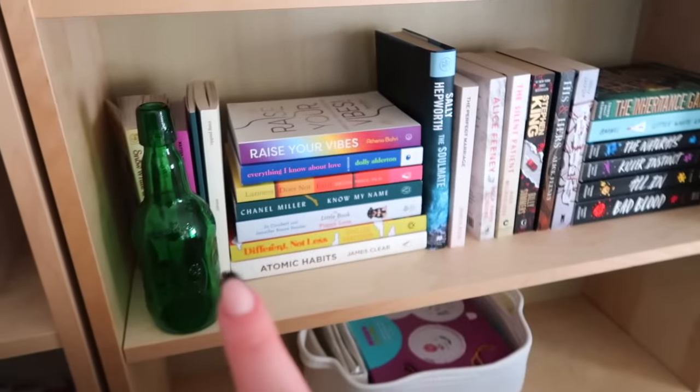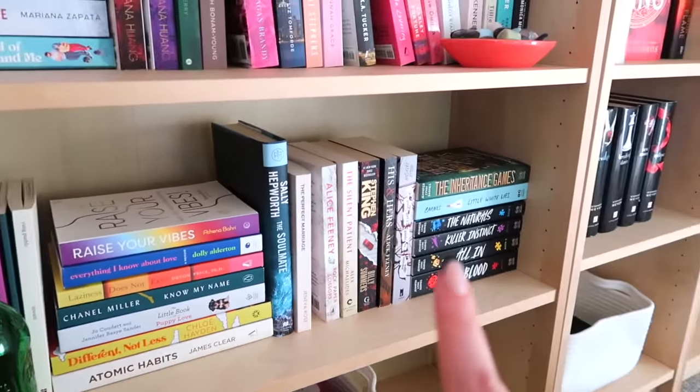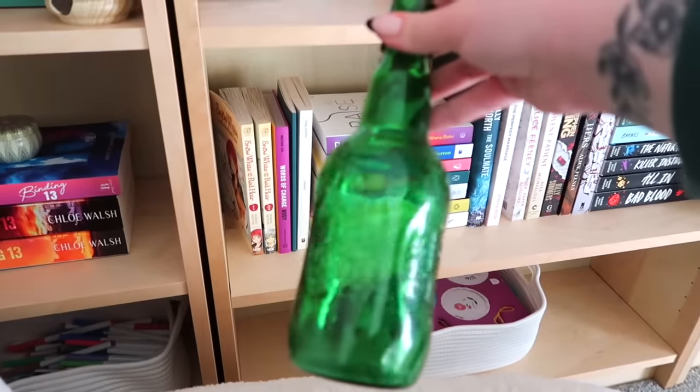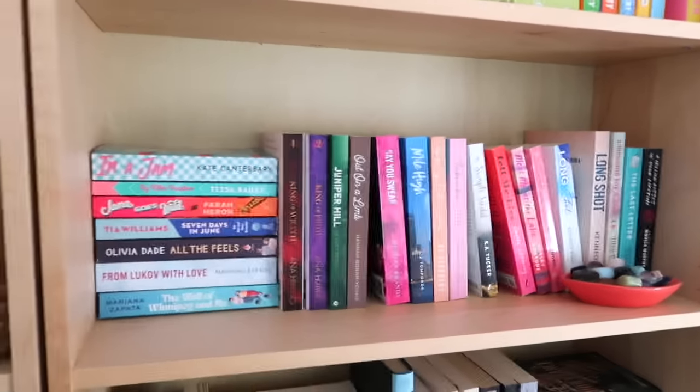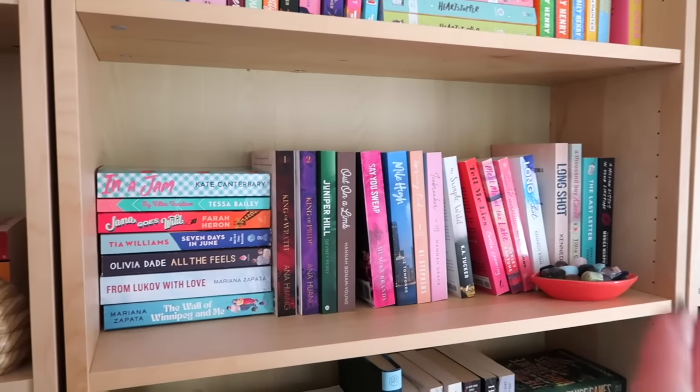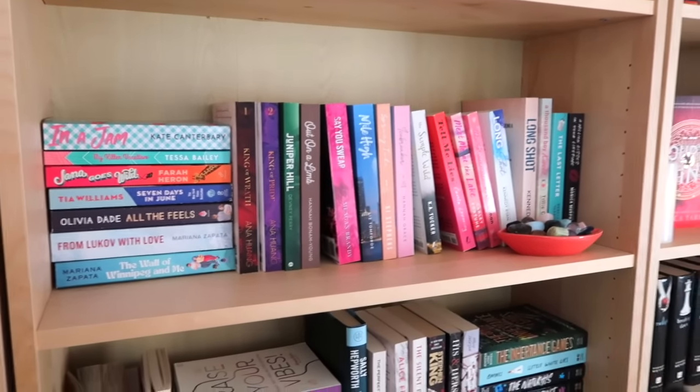Down here, we just put some nonfiction and then all of my thrillers and mysteries because I don't have that many. And then this is something that I picked up from a thrift shop. Then we have some more romance right here. This is more of my adult romance that has a lot of spicy in it.